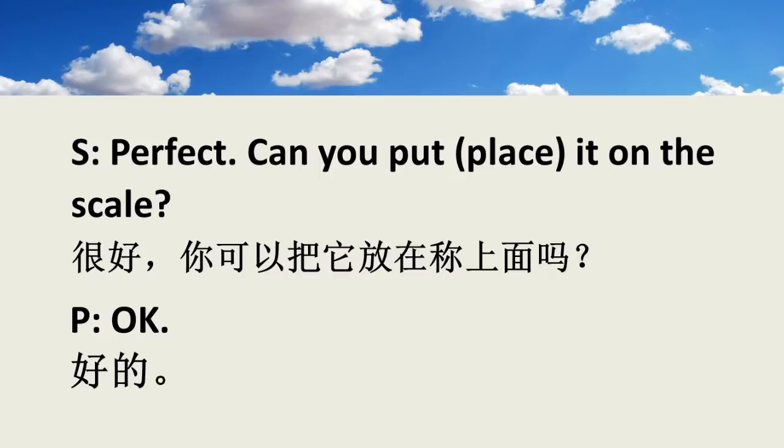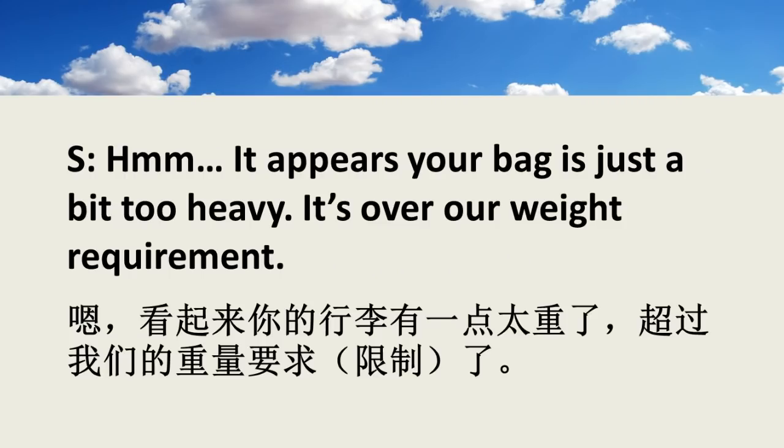在这里边，put 也可以用 place 来替换。好的。Okay. 看起来你的行李有一点太重了。超过我们的重量要求了。It appears your bag is just a bit too heavy. It's over our weight requirement.